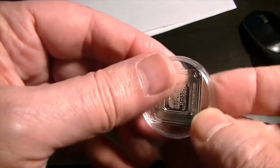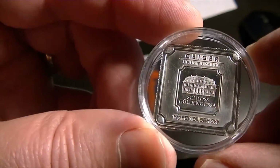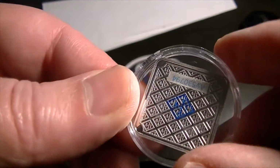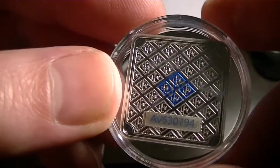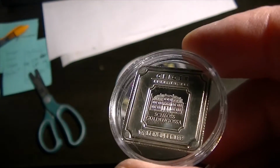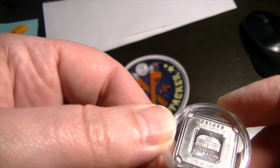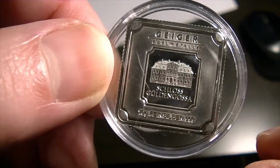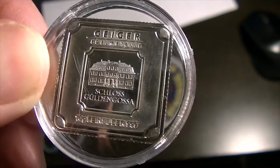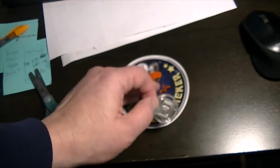Here's what we have. We have this beautiful, beautiful Geiger. It's my first Geiger. Maybe small. $10. Beautiful Geiger. That's my first Geiger in my stack. And that is my stack, and it'll stay there in my stack.